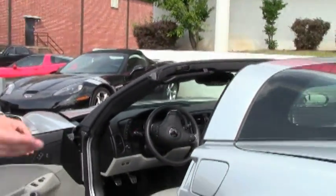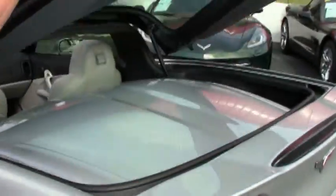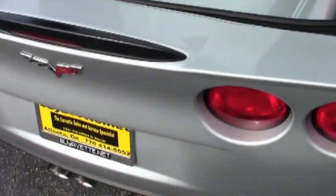Open up the hatch for you guys. It's got the solid silver top, targa top, which is in very good shape.